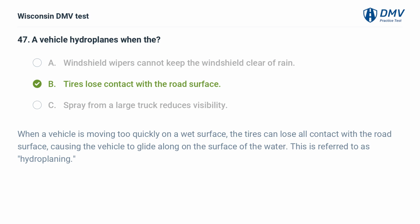B. Tires lose contact with the road surface. When a vehicle is moving too quickly on a wet surface, the tires can lose all contact with the road surface, causing the vehicle to glide along on the surface of the water. This is referred to as hydroplaning.